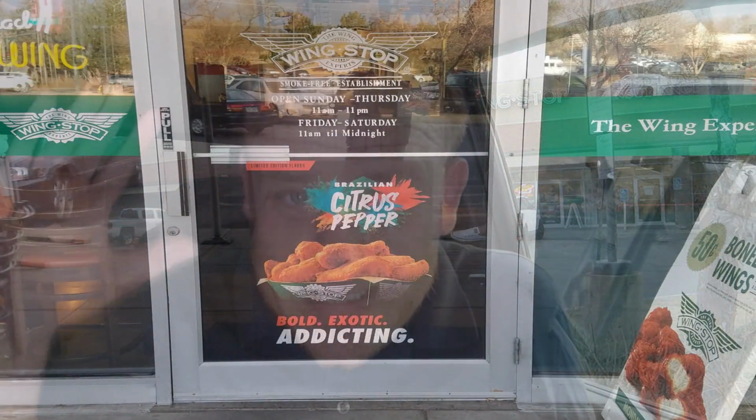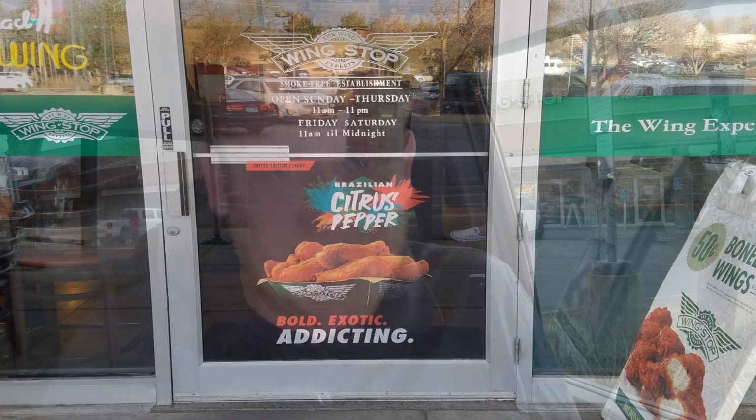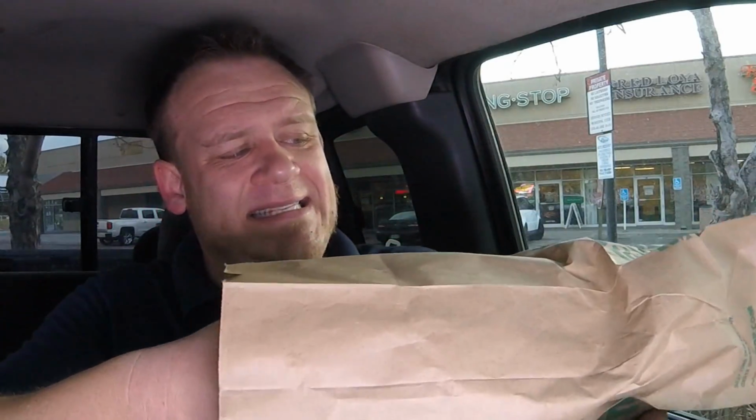All-new and, of course, limited time Brazilian citrus pepper hot wings. And in case you were clueless, WINGSTOP is famous for chicken wings. You can get them traditional style, which is with the bone in, or you can do it boneless. I know a lot of you like it with the bone in, a lot of you like it with the bone out, so I went ahead and got it both ways, bone-in style and boneless, because you know I love you. Here it is, the brand new Brazilian citrus pepper wings from WINGSTOP.